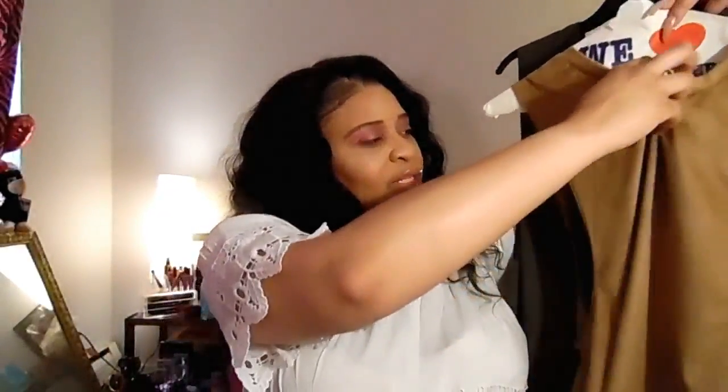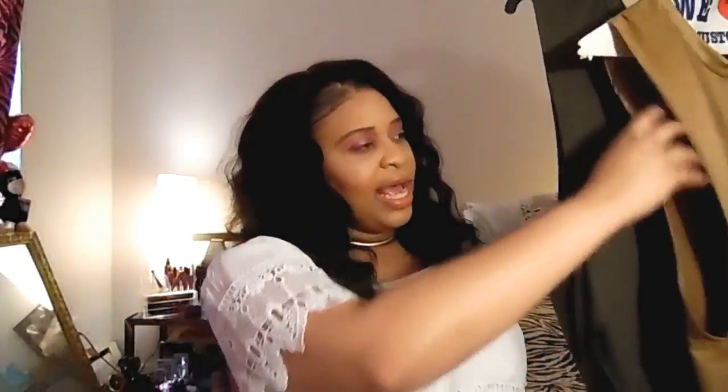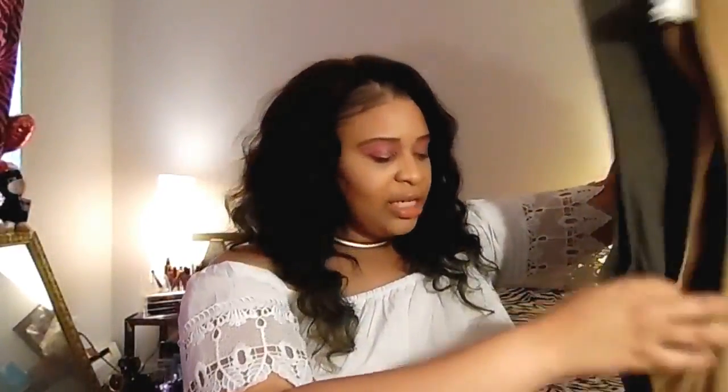So these two I actually just picked up this week, last week, before graduation. I think I bought them last Monday, actually. I got these from my old store. And these are also full suede. And this one is in a camel color, and it has the side boob action going on. And I also got it in an olive color, with some more side boob action. You guys will see in the try-on part how they look on.